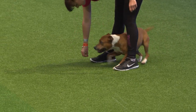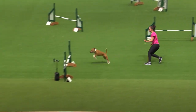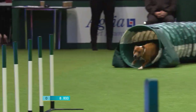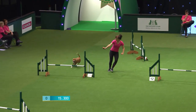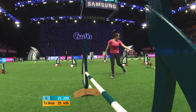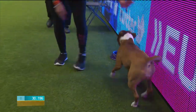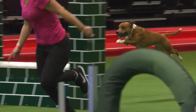On the line now, we have Gemma Haycock, Simply Red Rubes. As you can see, Rubes is a very beautiful Staffy. Good piloting there. Into the tunnel. Into the weaves. Safely through there. Another good turn as we go down to the tunnel. Turning right. You want another tight turn here. Two to go, come on, Gemma. Well done. 30.196 goes into third place. Well done, Gemma. That's a good place to be for the agility later on.